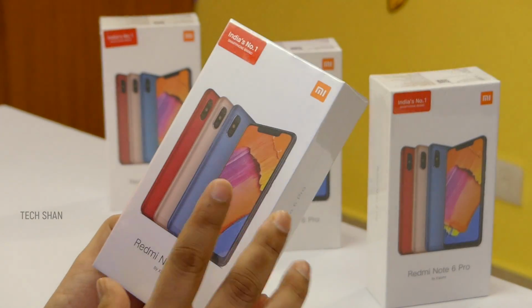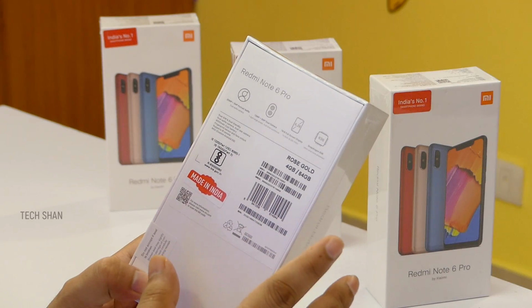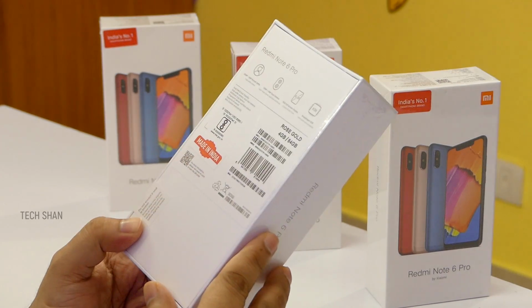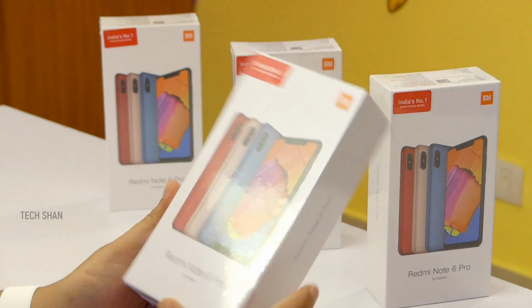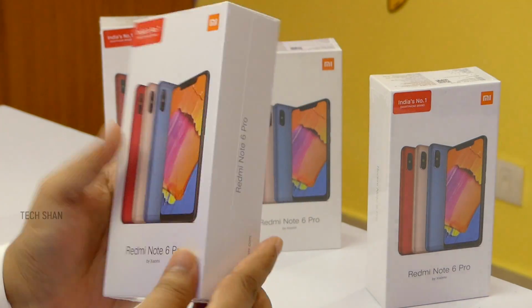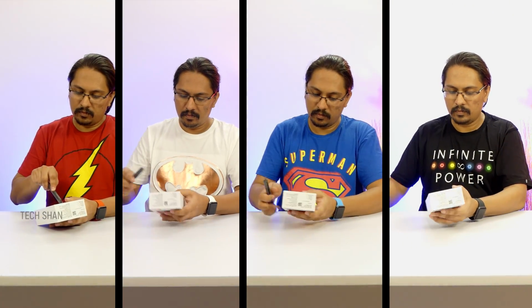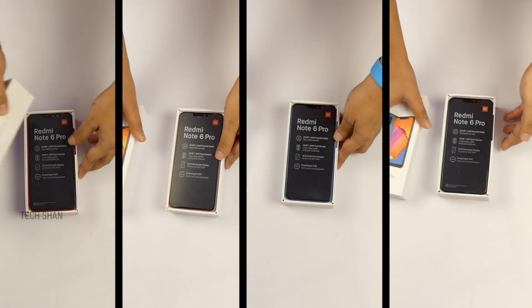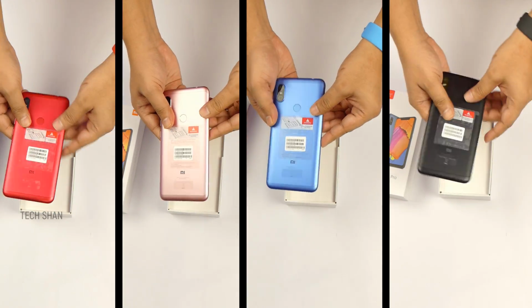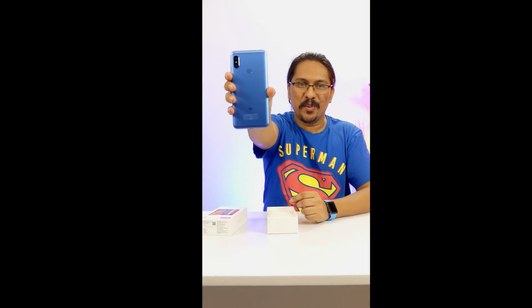This is the 4GB RAM with 64GB storage variant. It also comes in a 6GB RAM model. This variant costs 13,999. Pretty simple packaging. Cut open, you have the phone itself. Red, rose gold, blue, black.